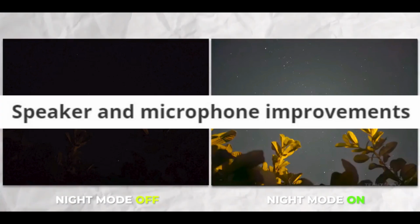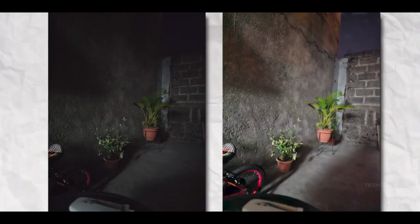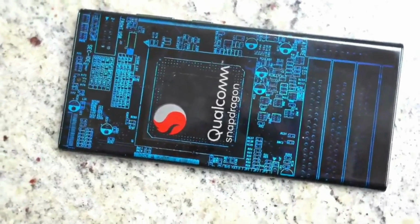Speaker and microphone improvements. I will be honest, I rarely think about a phone's speakers. When it's time to listen to music or watch a movie, I'm more likely to connect a pair of wireless earbuds, though judging by the number of people I hear listening to things blaring out of their phones' built-in speakers, I may be in the minority.